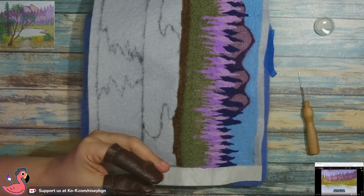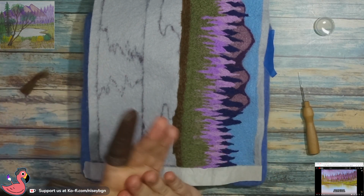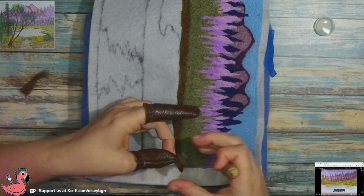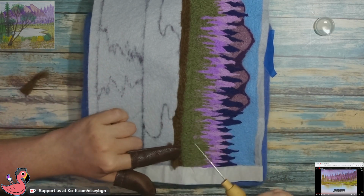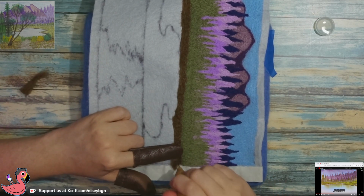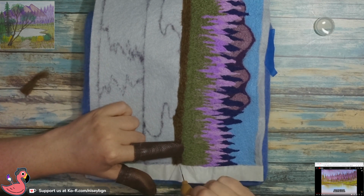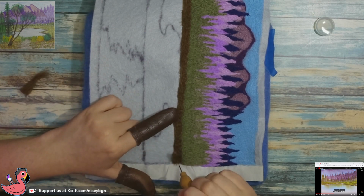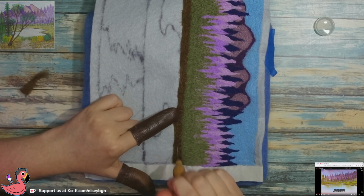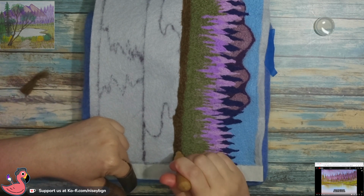Now, I do have us sitting sideways here. I'm sort of sorry about that. I need to be able to see what I'm doing, and it's easier to have this turned sideways, at least for a little while, in order to get this section lined up right.